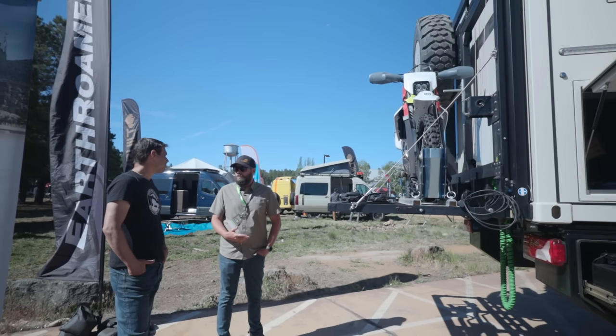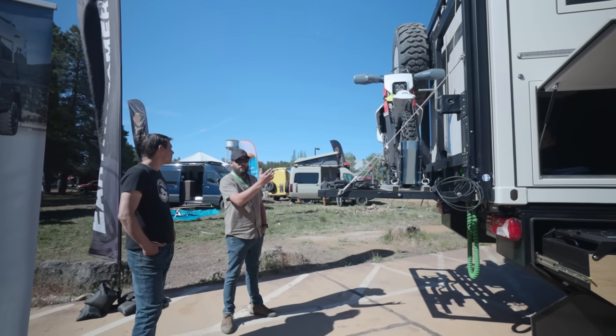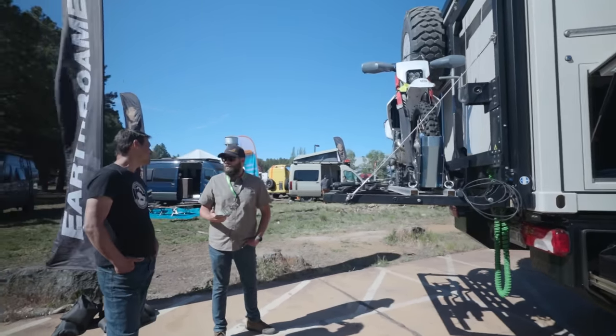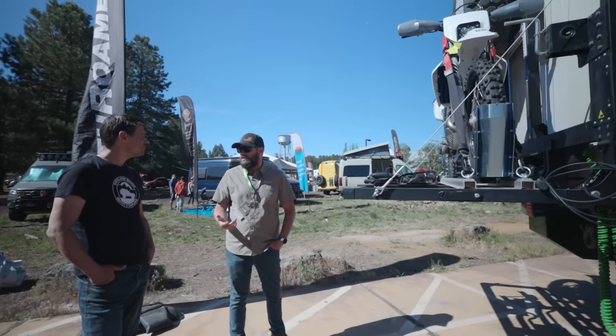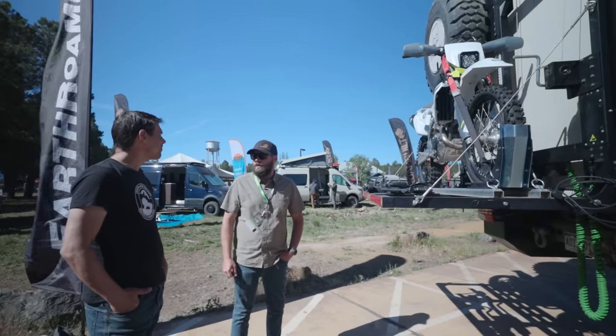And it's also configurable. So currently we have it set up for one bike, motorcycle, and two bicycles, mountain bikes. And we can also configure this for two motorcycles. It has a 1,000-pound carrying capacity. So two dirt bikes, or if you're the adventure bike guy, you can carry your 1200 GS on the back. And it's also able to carry an ATV on the back as well.